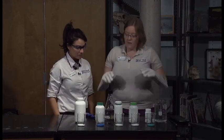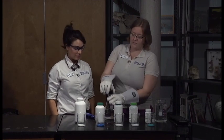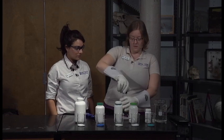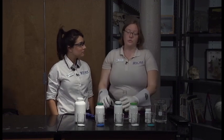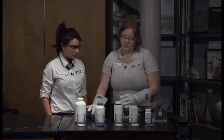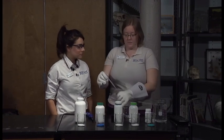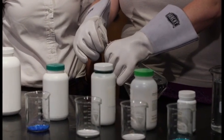Excellent. So first, before we light any of our salts on fire, I'm going to take some of my methanol and I'm going to show you what color this burns by itself, because just like those other compounds, it has a specific amount of energy and is going to be a specific color as well.